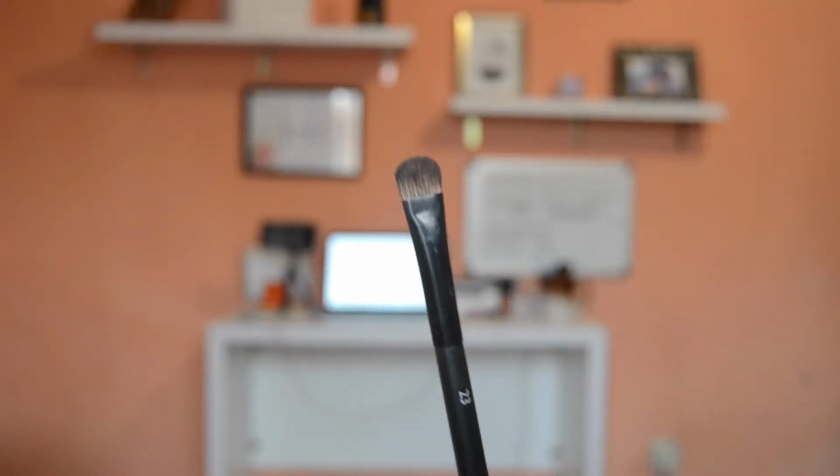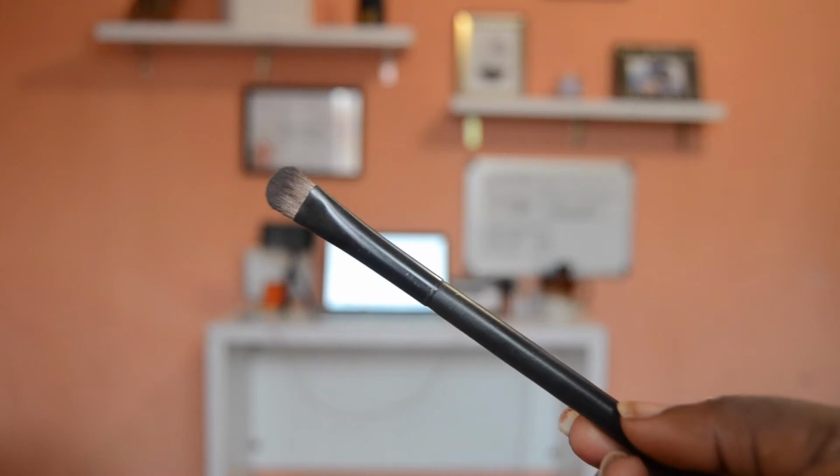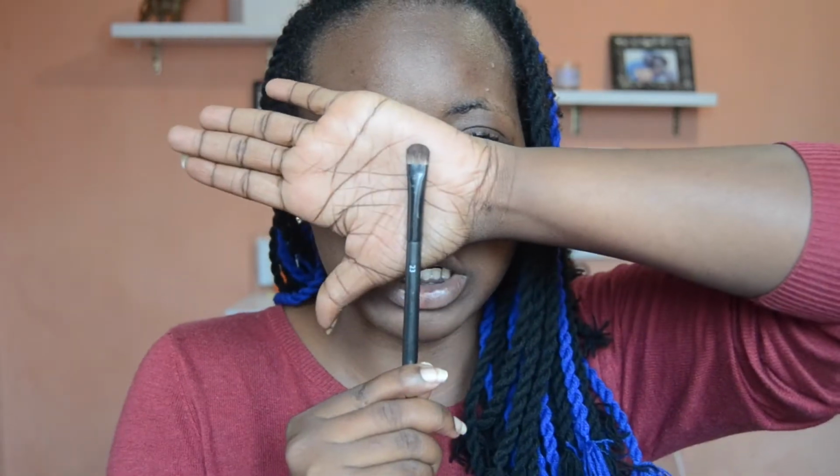In the same realm of applying products to your bottom lash line, this is a shader brush from Guerlain. It's the number 23 brush. You can use this to blend out shades under your bottom lash line, because that small detail brush can apply a lot of product and it will look like a harsh line. But with this kind of brush, you can apply and you can actually blend it out. It's a small flat brush that looks like this, and it's really great for applying products to your bottom lash line.